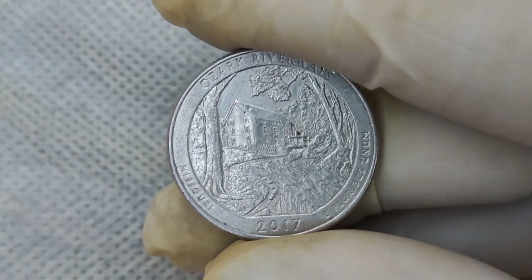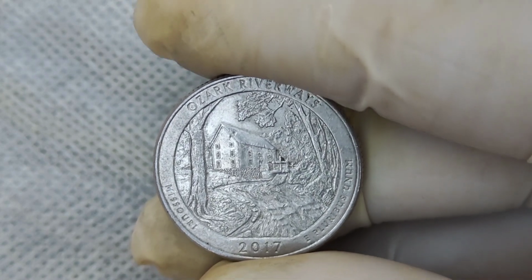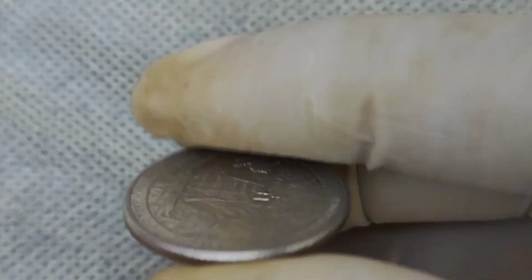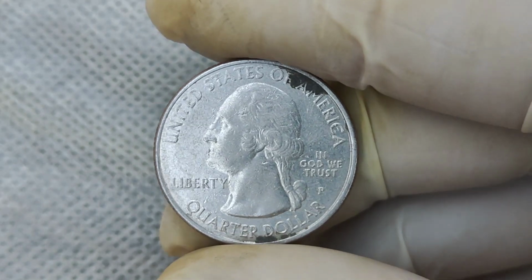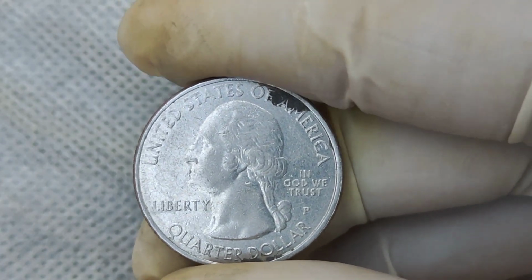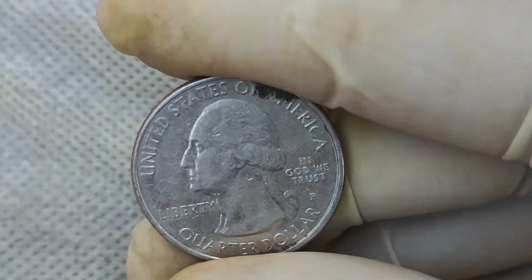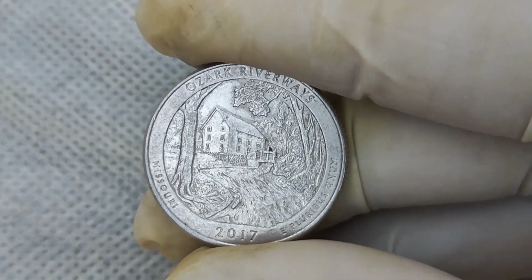If you see a P Mint mark on the back of your quarter, you've got one of the special 2017 releases. Then, you'll want to examine the coin carefully for any signs of errors. Look for any double strikes or doubled letters, especially on the O in Ozark or the P in the P mint mark. These can be hard to spot with the naked eye, but a magnifying glass or jeweler's loupe can help.